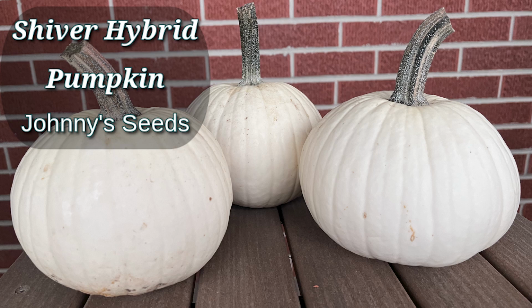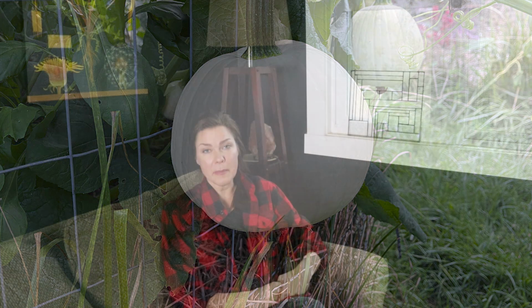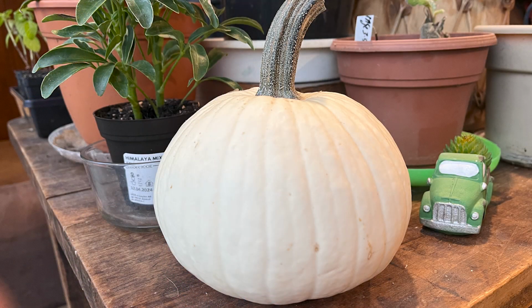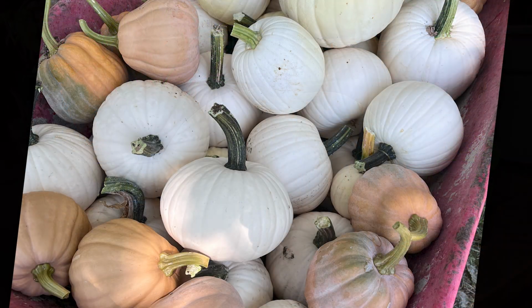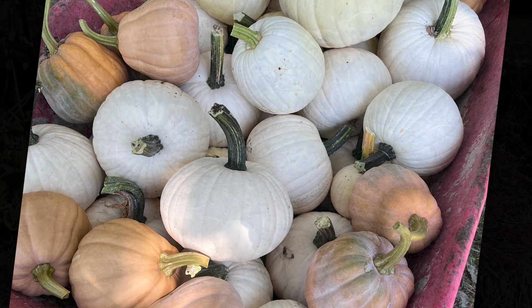Shiver pumpkin is an all-white, medium-sized variety. Theoretically, you could eat it, but it's really bred to be an ornamental. What I liked about this variety is, again, ease of growth. I didn't have issues with pests or diseases. I got just tons of production off of this one. It's a really nice, pristine white.